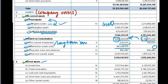So current assets are the lifeblood of the business, as we will understand as we move forward. Let me start with the very first current asset mentioned in Opto's balance sheet. So what is the first current asset mentioned in Opto's balance sheet? It's called inventories. Inventories are basically stores of raw materials and finished and semi-finished products that are waiting to be sold and are lying with the company on the date of preparation of the balance sheet.